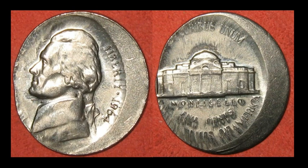All right, so this is a really cool off-center struck 1964 Philadelphia Jefferson nickel, and this one is probably about 25-30% off-center. Really pleasing coin. This same seller sold a couple really phenomenal looking coins, by the way. We have one more after this. This one right here sold for $40.89. A great looking coin, great error, high grade.